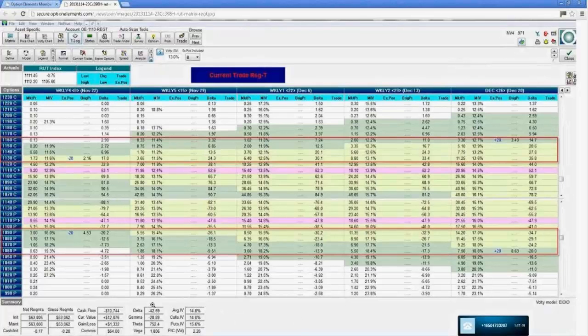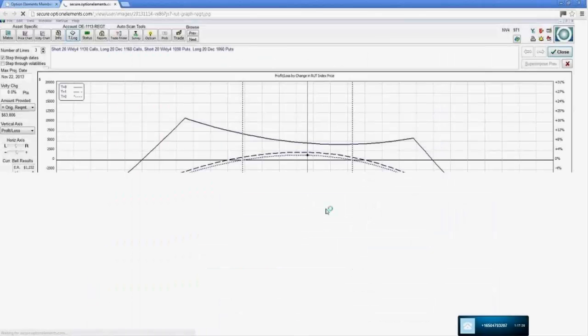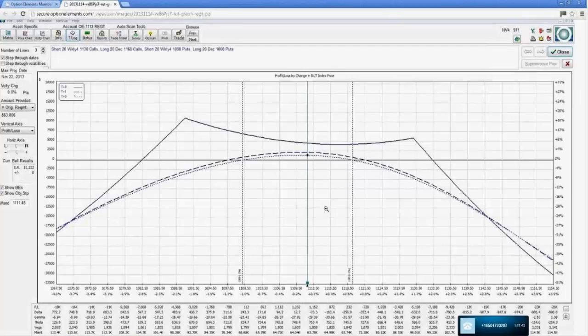Notice again, if you look at our Greeks down here, our delta is minus 42, our theta is 752, and Vega is 1800. So similar Greeks as the other example. This is where's my graph on the 14th? Right there. That's what the trade looked like the first day on the graph. Actually, this is the second day of the trade. So that's what it looked like.